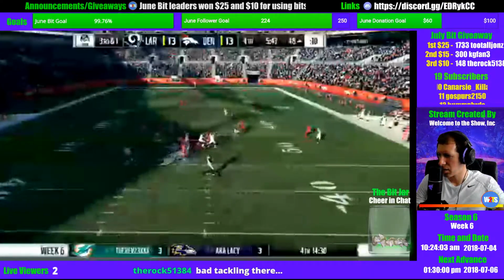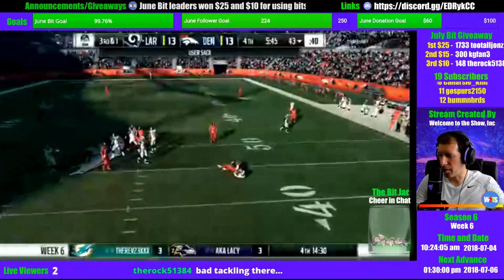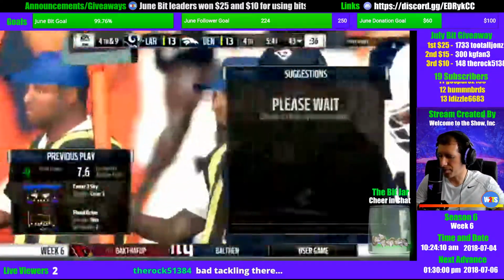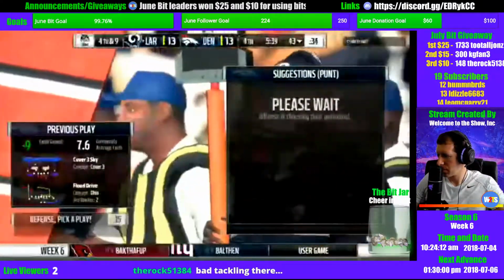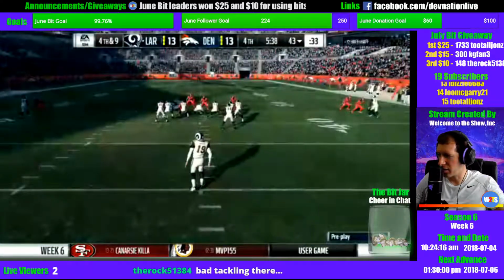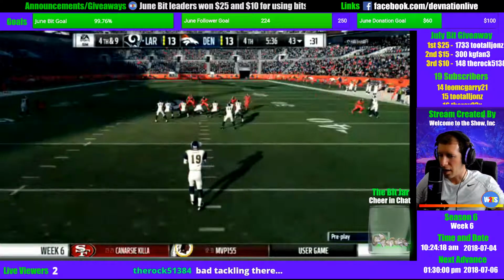Out of the gun, Watson. Oh, Watson's got some people open there. He just totally blows it. That doesn't help anybody out there. 3-yard line. Shaquille Barrett, he's the one to get him, and that's sack number 7 on the year for him. Yeah, that ain't going to help anybody.